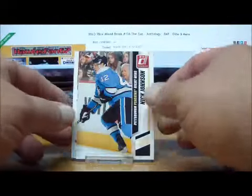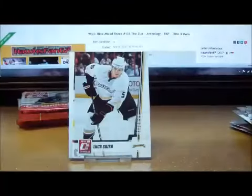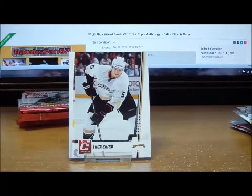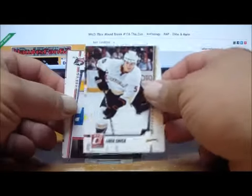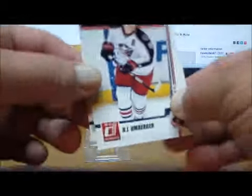Base. And a rookie card of Nick Johnson for the Pittsburgh Penguins. Nick Johnson for the Penguins. Two base. And two more base.